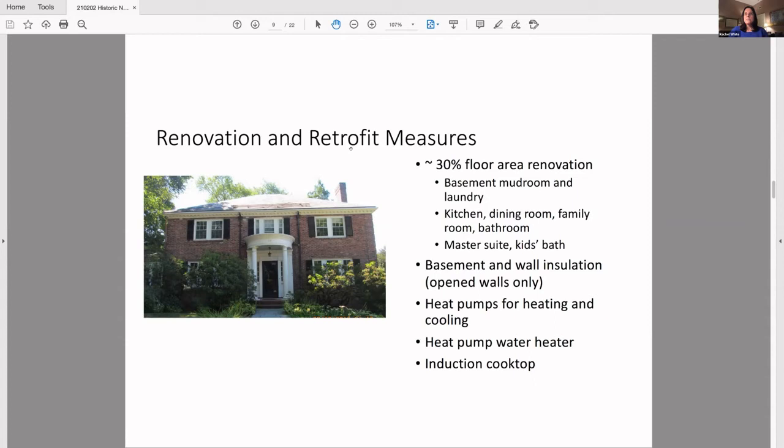And the energy measures were: the wall insulation was restricted to the areas that we opened up and that we're touching as part of the renovation project. Unlike in the previous house I showed you, brick homes, this may be stating the obvious, can't be insulated from the outside. The walls can't, so the only option is for insulating from the inside.